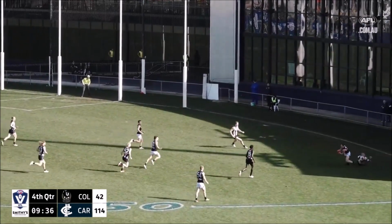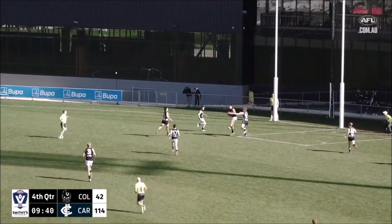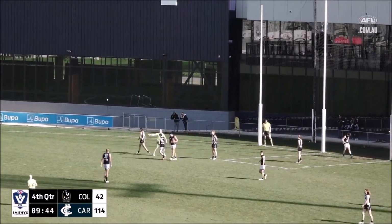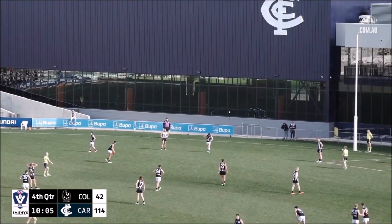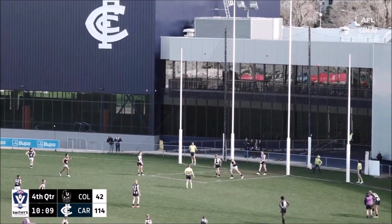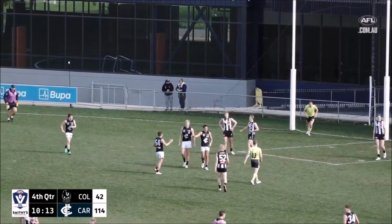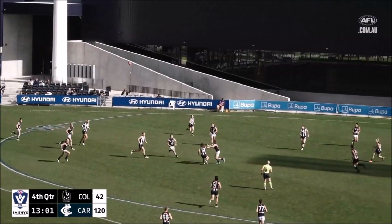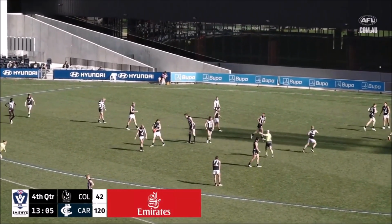Handball's inside 50. A little don't argue from Monahan. Brushes that off. Kicks to the top of the square. They've got the mark. Moore's got it. Looking for goal number 2. As the kick is good. So he's got 3 goals for him. It's an awkward right football mongrel inside 50, but it's okay.